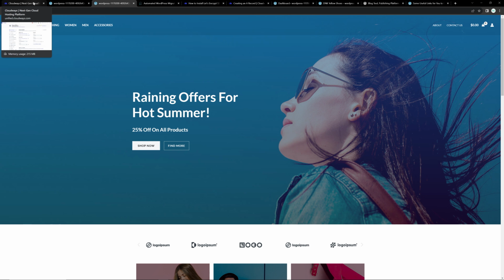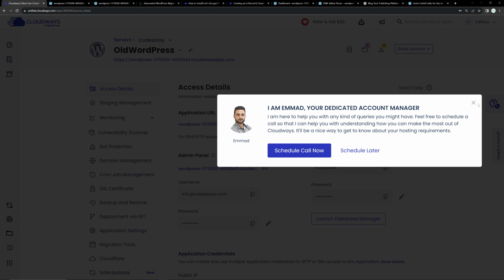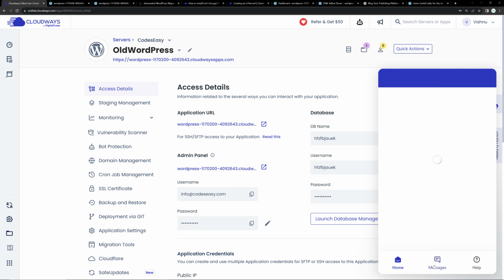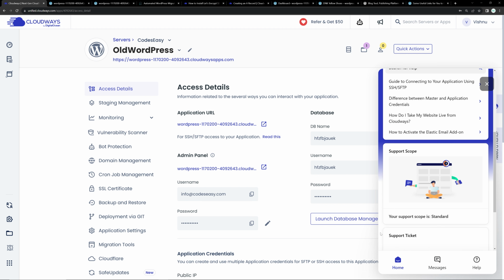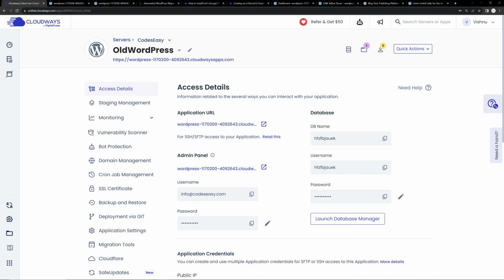They also provide support. So if you want somebody to help you with the process, you have the option to chat with them or schedule a call. You simply can click here and the chat message will pop up. You can click on the message option and you can chat with them. It is very easy to communicate with the support. Support is also very good.